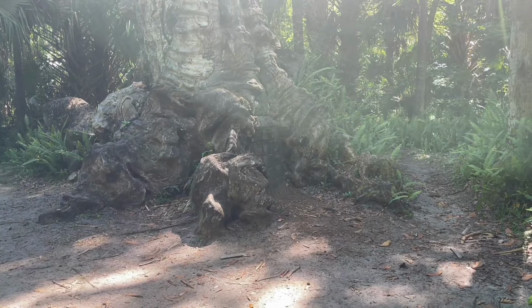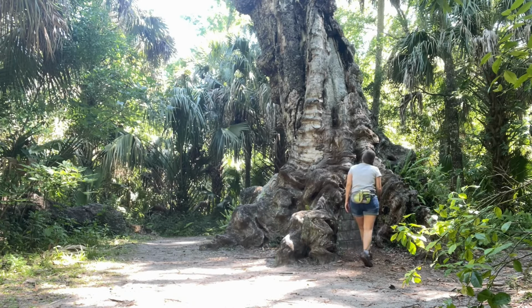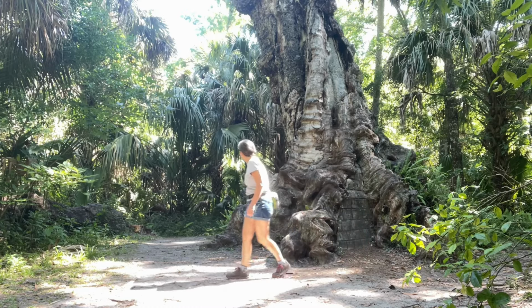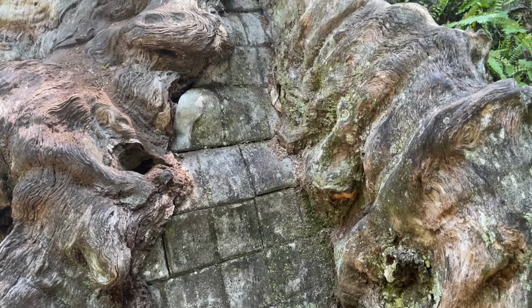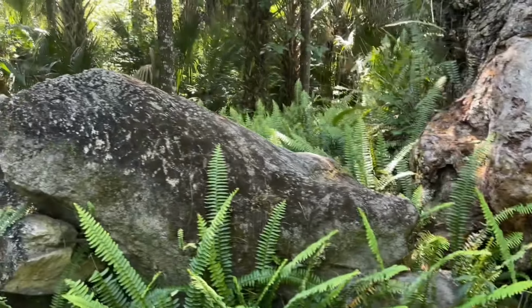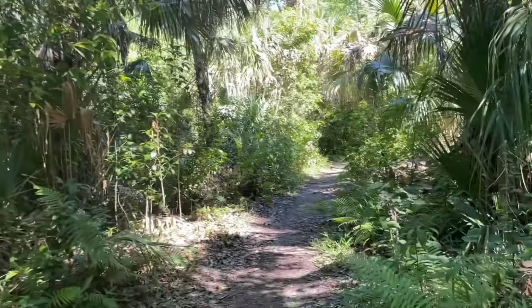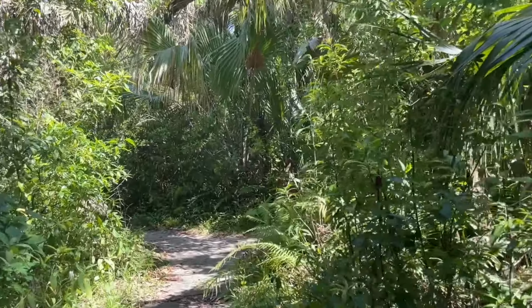All right, let me give you some perspective on just how big this is. Wow. This is interesting. Somebody filled this in. It must have been hollow up in there. And so they filled it in with concrete bricks, but look at how this just extends all the way back here. It was obviously rooted to some rocks. So the Big Oak Trail connects to the Hickory Trail, otherwise it would be an out and back. So I'm just gonna loop around onto the Hickory Trail, and that is my last trail.